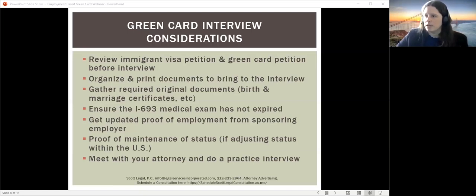If you are adjusting status as opposed to going through a consulate, you also should bring proof of your maintenance of status. That means they could hypothetically question you about any potential entry in your entire immigration history. So if you're in a situation where perhaps you were out of status even for just a couple of days in the past, it's something you really need to discuss with your immigration attorney. Luckily, most employment-based applicants are able to take advantage of something called 245(k), which is something in the regulations that exempts employment-based applicants from being unable to adjust status, if they can meet certain parameters. So it's always really important to discuss your detailed immigration history with your attorney ahead of time, just to make sure you're prepared to answer any of those questions at the green card interview.